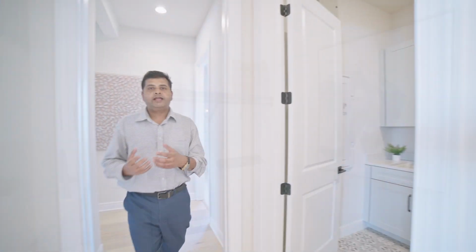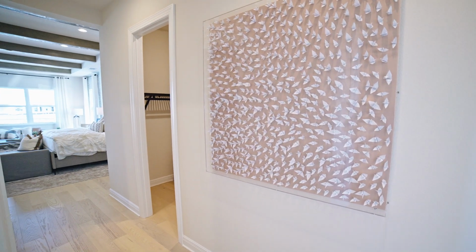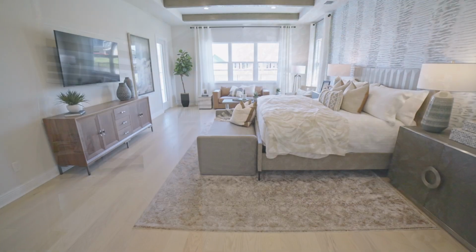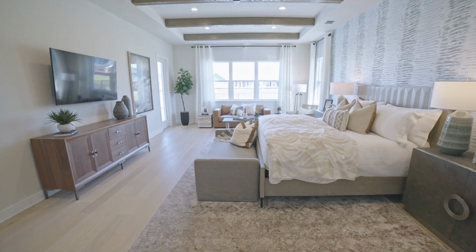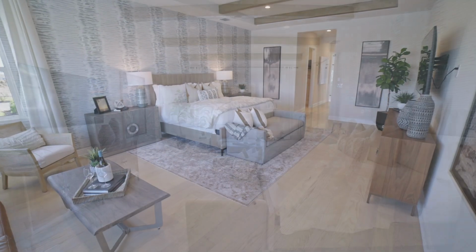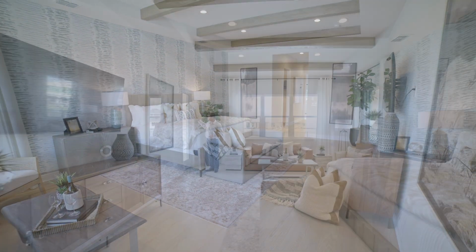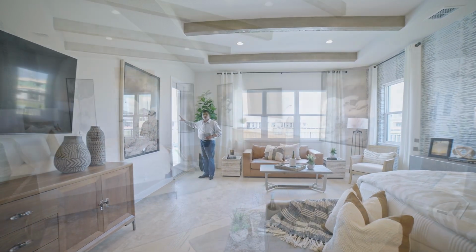And then right over here is the master suite, and come on in and look at this. Isn't this absolutely beautiful? Like, I love that. Look at the size of this master bedroom. Like, wow, this is huge. Now the upgrade is in terms of this door that leads you to your patio area, and I'm going to take you to that later on.